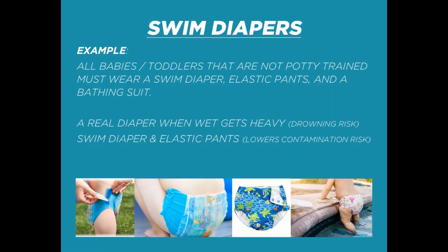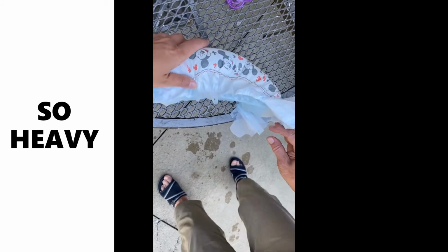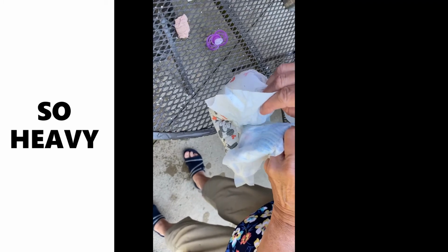Next, let's talk about swim diapers. You will see rules like babies and toddlers that are not potty trained must wear a swim diaper and elastic pants and a bathing suit at all times. Again, why might you ask? Well, like with swimwear, a real diaper can pose a drowning risk. You will see right after this a video of a heavy waterlogged diaper to help put this into context. Also, like a swimsuit, and even more important for babies, is that they can help lower the contamination risk. A contaminated pool could be shut down for as few as 30 minutes or as long as a few days, ruining swimming for everyone.